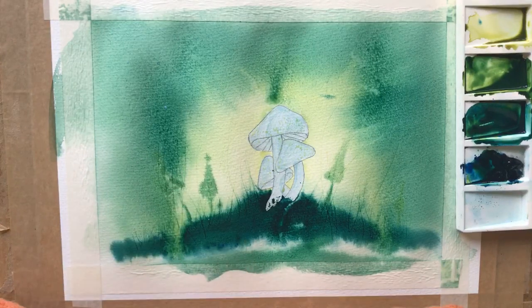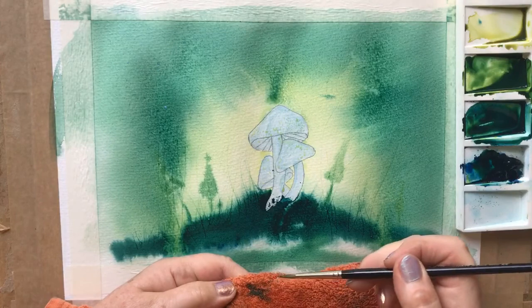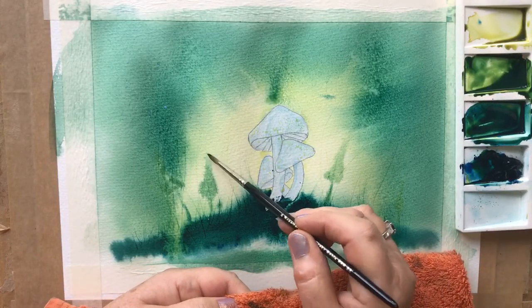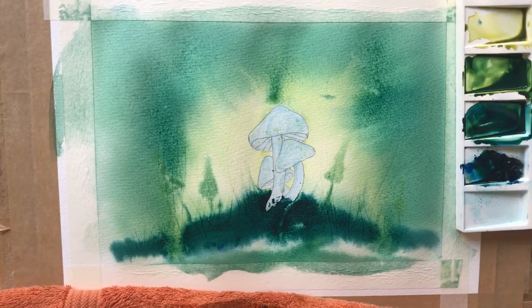I'm not going to clean my brush. This is my dirty brush, and I want to wick it. Get rid of the moisture on the cloth, and then come back in and pull it back. There we go, that'll do it. I've just had a thought about that.